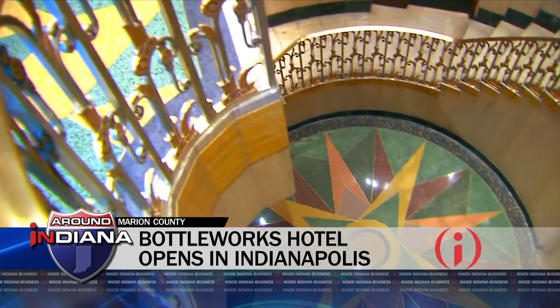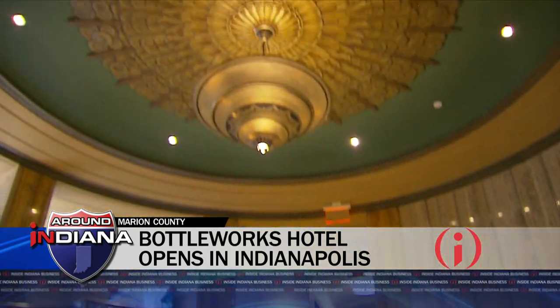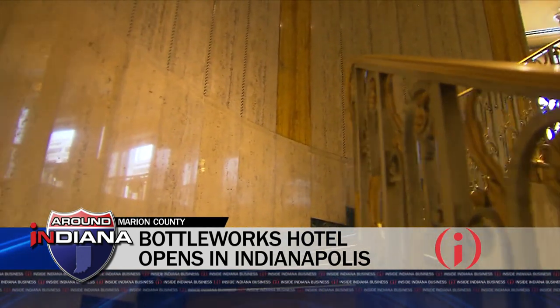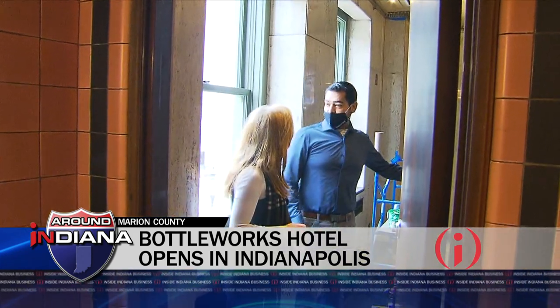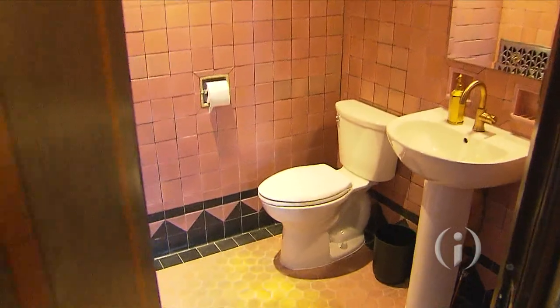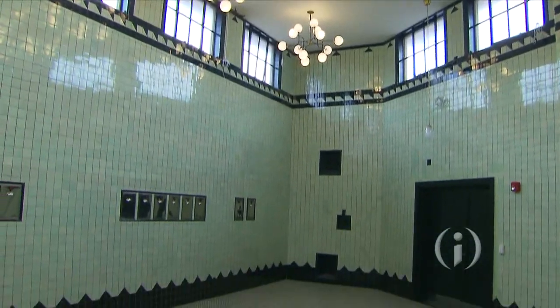In the staircase, the curvature is reminiscent of soda fountains. And then on the ceiling, the circle there is reminiscent of bubbles. As you came up the rotunda, the secretary would greet you here. You'd find her little secretary desk, and she had her own private bathroom. And of course, pink, very feminine, why not? This is definitely one of the most unique rooms in the entire building.